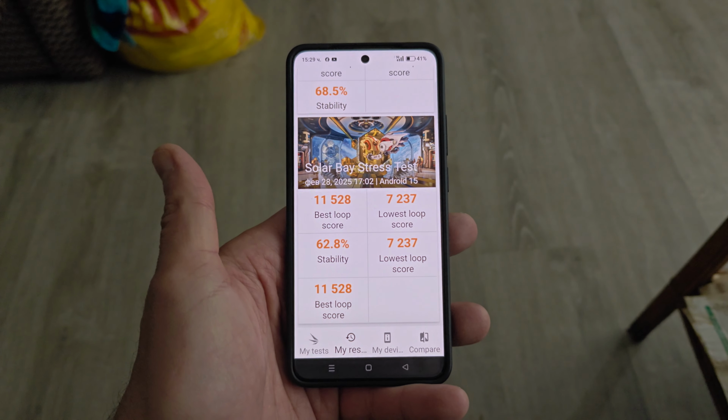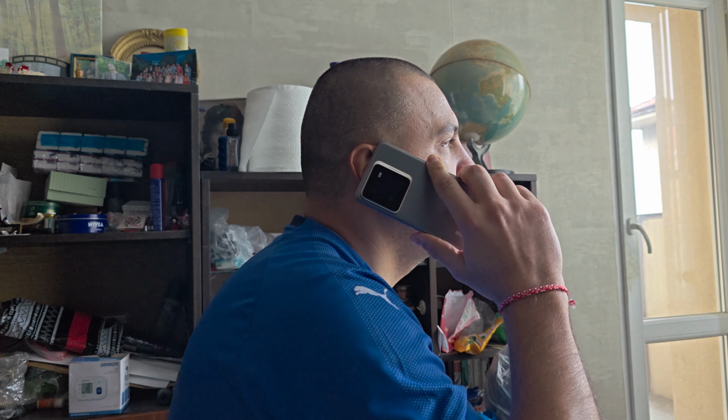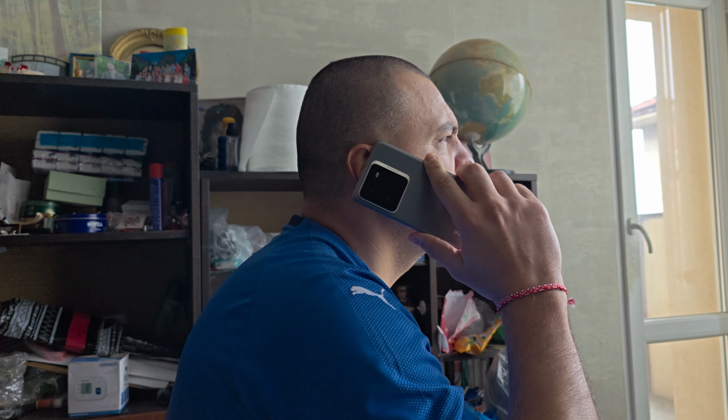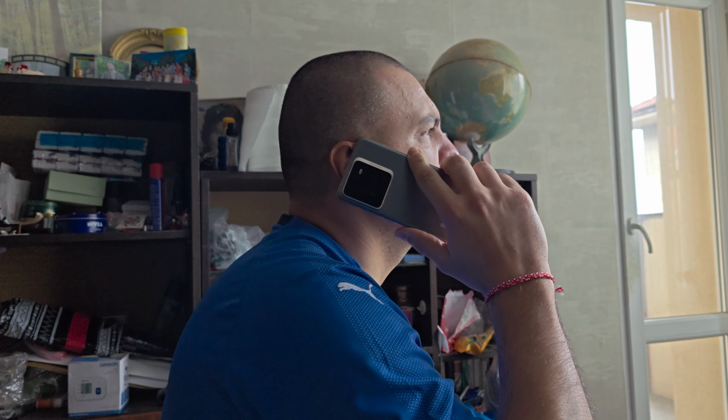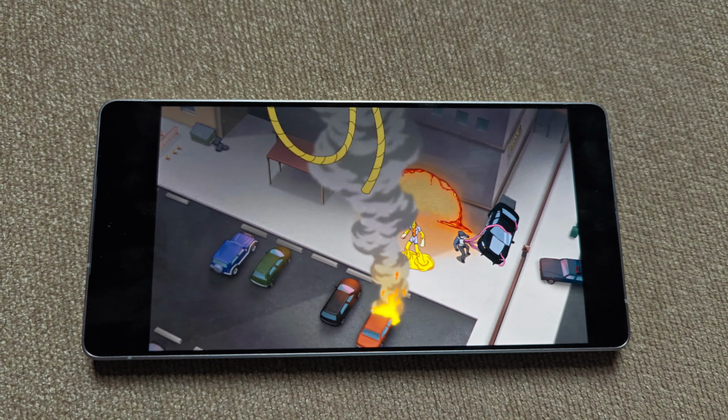Moving on to the battery, the GT 7 Pro has a humongous 6,500 mAh battery with 120 watt super fast charging. For the Indian market, however, the battery capacity is reduced to 5,800 mAh. 1 hour of gaming took down the battery by 9%, which is overall good. 1 hour of videos took it down by 4%. 1 hour of web browsing took it down by 4% as well. And 1 hour of phone calls took it down by only 2%, which is exceptional battery life.